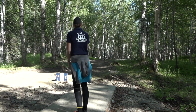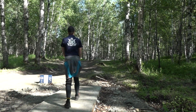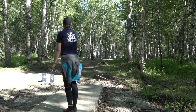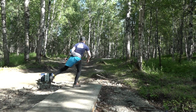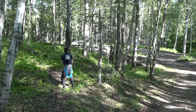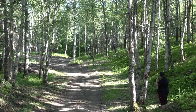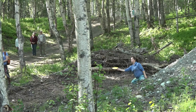We got Chelsea up next, throwing her River, Maverick, or Patrol. Oh, okay, a couple of those orange ones. I would think it's a Maverick or a River on this. It's got to be a driver. Patrol doesn't seem like a disc she would choose to throw on this far of a hole. I mean, I threw a mid-range. Yeah, I suppose you're right.